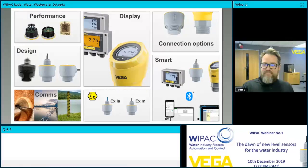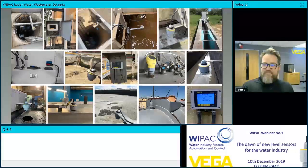So whatever your requirement, our new radar offers a future solution. And they're proven already. We put models in around about 500 applications worldwide, from wet wells to pumping stations, open channel flow measurement, digesters, through the outside of chemical storage and dosing tanks.